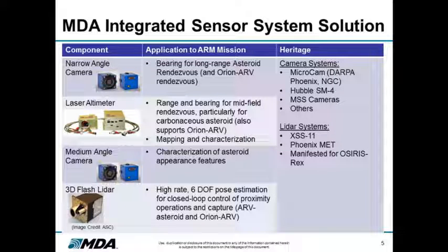And the laser altimeter that MDA is developing for OSIRIS-REx would be coupled with the narrow angle camera, which would give you bearing and range. And then as you get closer, you'd have a wider angle camera that begins to give you detailed features of the asteroid. And then that would be coupled with a flash LiDAR.